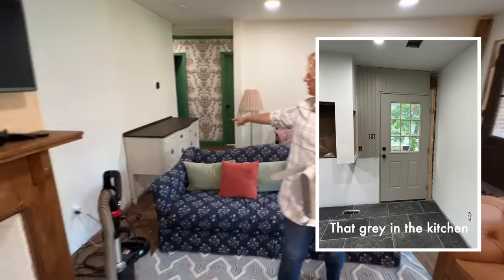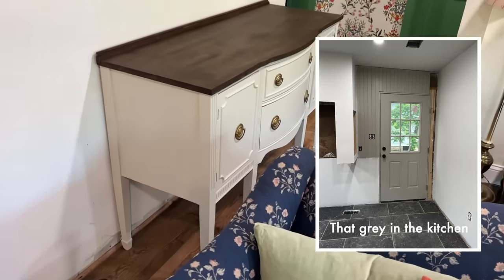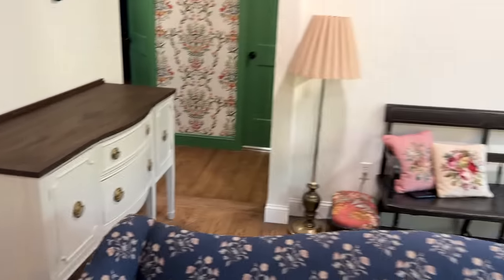I was going to paint them the same cream that's in the kitchen that I really like. But what's interesting, do you guys remember in the kitchen when I did the gray first, it was super dark in there. The gray looked really dark. But then you see that gray in here. This is what the gray looks like on a piece of furniture. It looks less dark, right? It almost looks like cream.